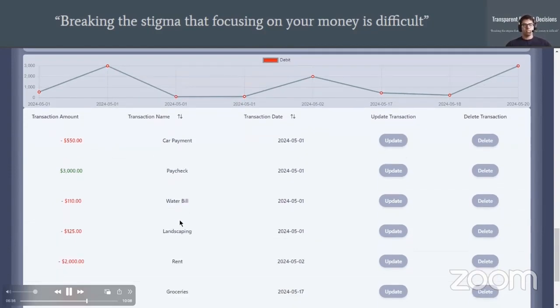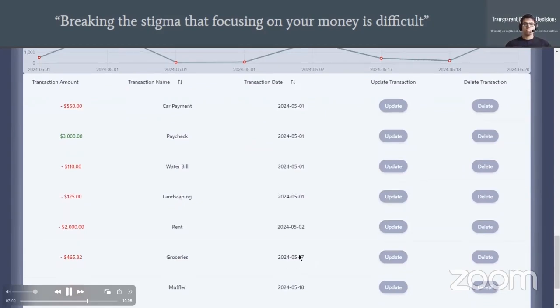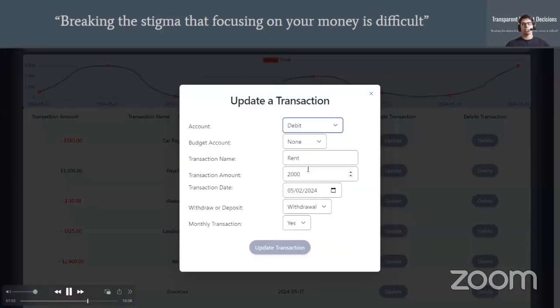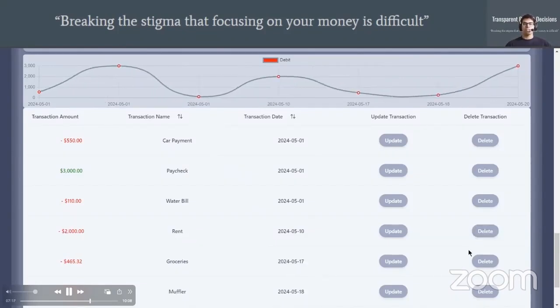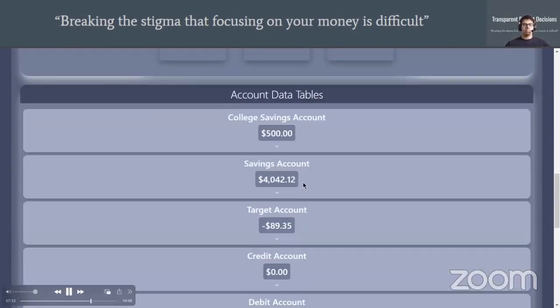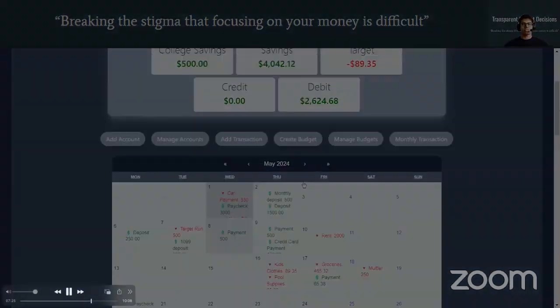Here are our transactions. Let's go ahead and make an update. Let's say rent is due on the 10th. Let's update this, and the line chart is going to make the change. Let's go ahead and delete landscaping. It changes as we go. Alright, that concludes my portion.